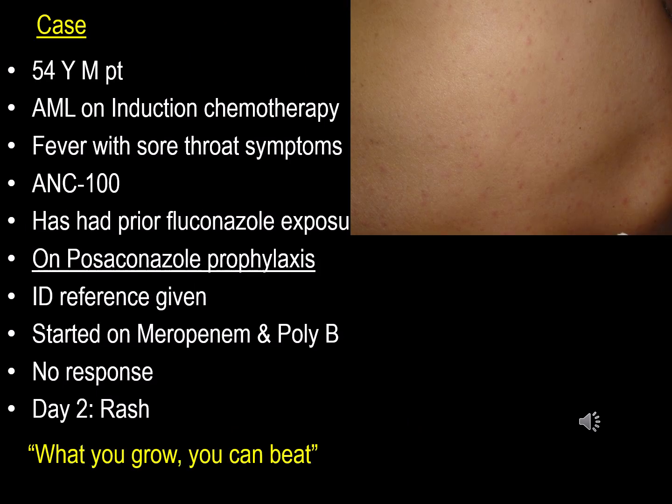So this is a patient who is a gentleman with AML, and he was on induction chemotherapy. He had developed fever. He had received prior fluconazole, but currently was on posaconazole prophylaxis, and an ID reference was given. He was started on meropenem and polymyxin B, but there was no response to it. And on day 2, he started having rashes.